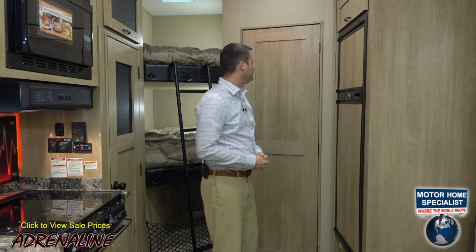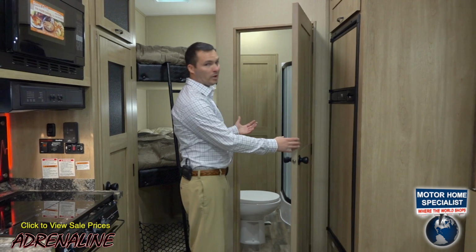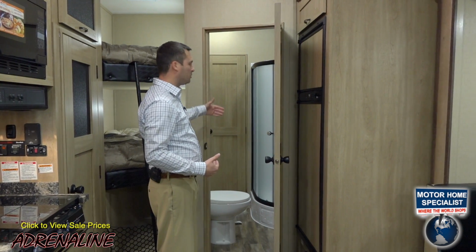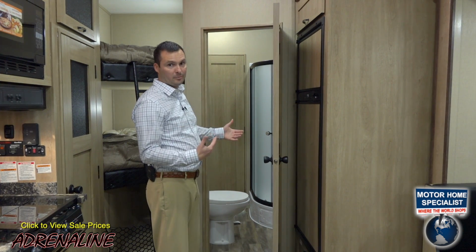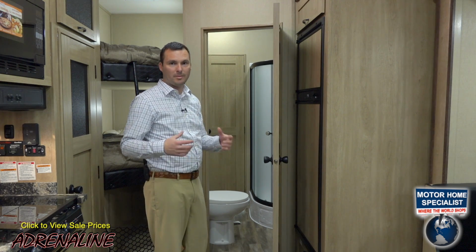Behind me here is access to the bathroom. On this one-of-a-kind floor plan, you've got a walk-through bathroom to the garage, so you can access it from both ways. Now, before we talk about this bathroom, let's go up front and talk about the bedroom setup.